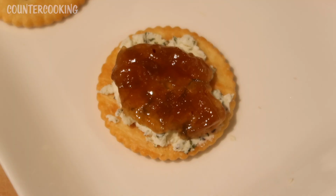This is a really nice snack and it's a really nice treat for me, and I am going to enjoy the rest of this fruit spread with the goat cheese and the crackers.